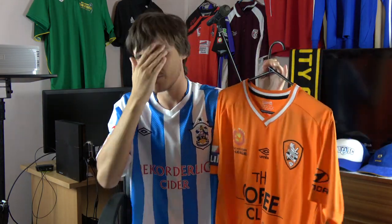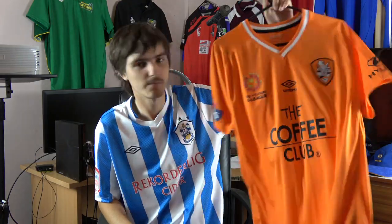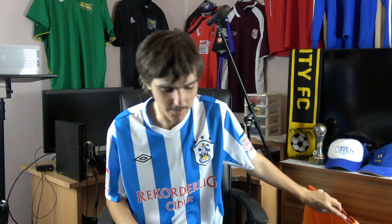I like Umbro as a brand. The first shirt, I mean, look what I'm wearing. Congratulations Huddersfield, by the way. The first shirt I got was Man City Umbro, the one they won the league in, the Aguero league, not the other one. The Aguero moment was in that shirt. Umbro make good shirts, they're a classic company, and Brisbane, it's a pretty good look. It is ripping off the Netherlands, which was also one of the first international shirts I got.